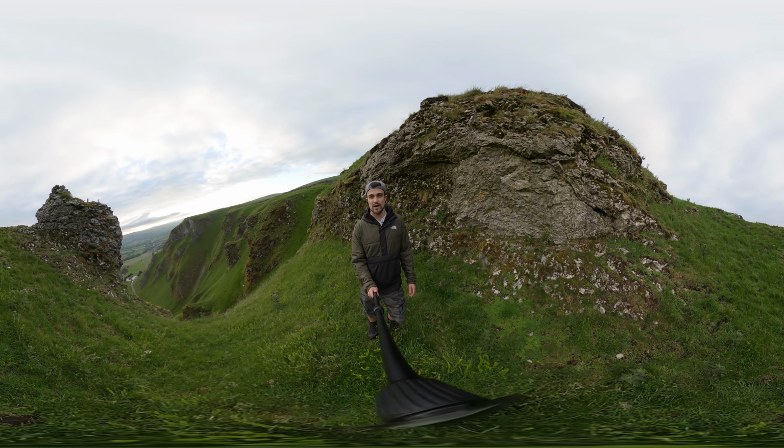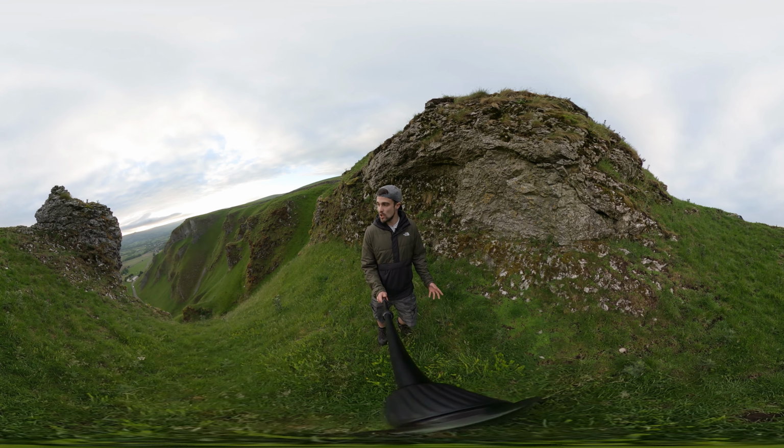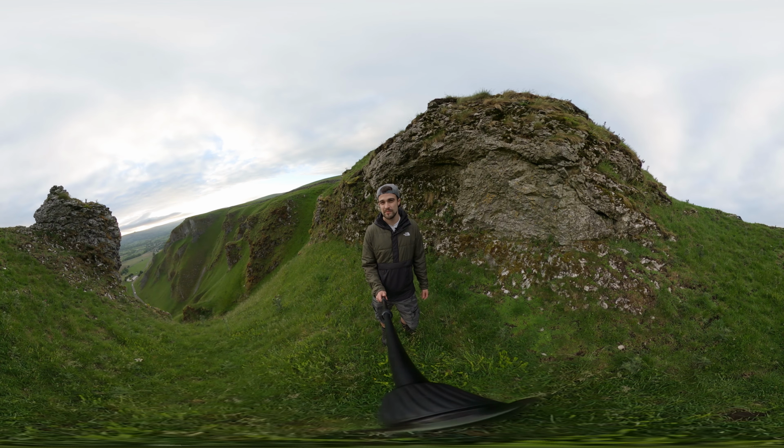The sun has finally come out. It's a little bit windier than I thought it was going to be, hence why I'm hiding here below the rocks, but it should be safe to fly. So I'll get you connected to the drone and give you an aerial view of this place. Enjoy.